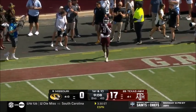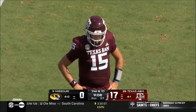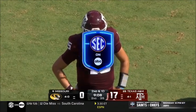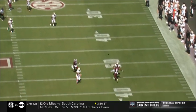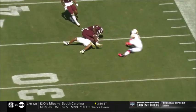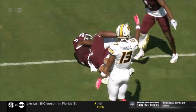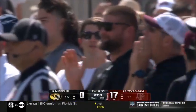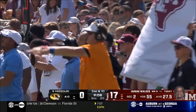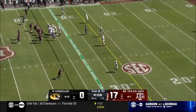Unable to connect with Walker this time. This is a really tough contested catch. He's not even really able to high point it with his arms. It kind of gets into his body. He's backpedaling. You see that gets into his chest, but he still hangs on to it. And really actually good coverage there from Norwood. He was in a good spot. It's just a better catch there by Ja'Day Walker. 6'4" Ja'Day Walker from Cleveland, Ohio.